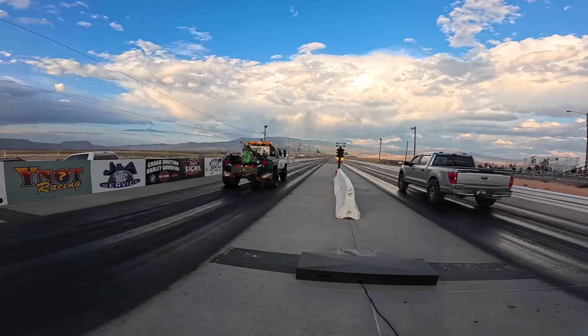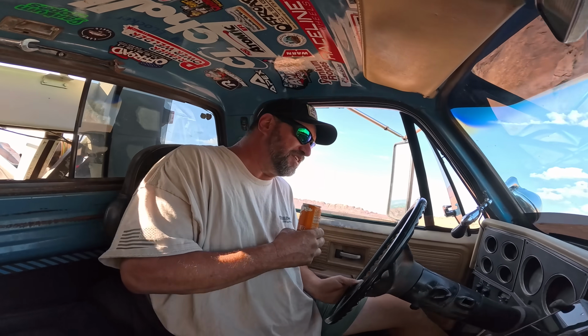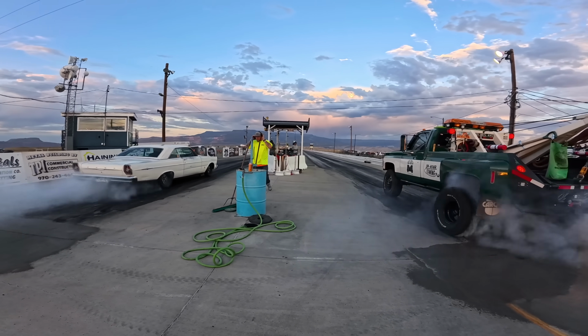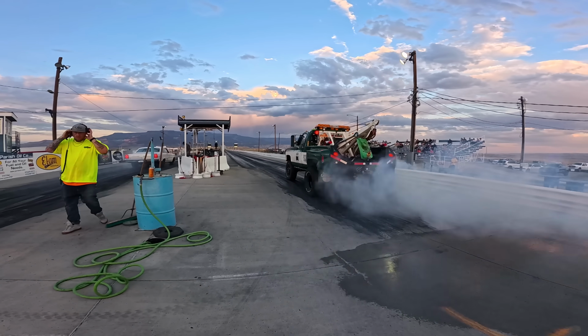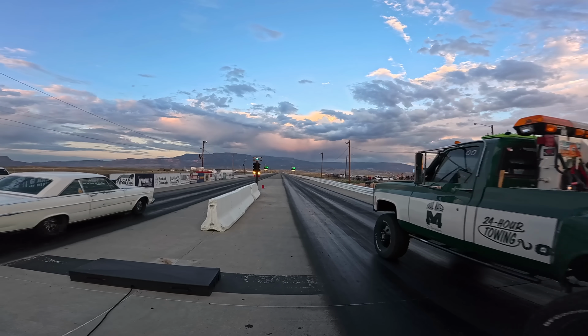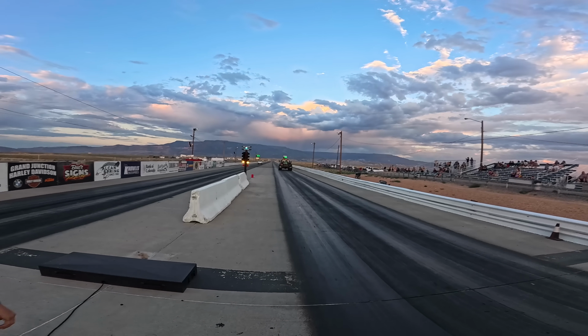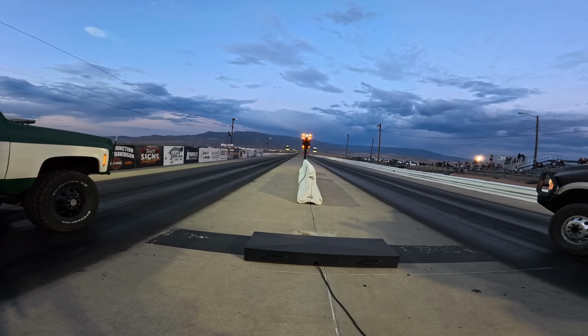Do you want to tell people how fast it went? Well, it went 75 miles an hour in the quarter mile at 17 and a half seconds. Nice. That was its fastest time, and I was pretty stoked with that. It did really well being consistent. I did 5 passes, and all of them were within 0.2 of a second of each other.